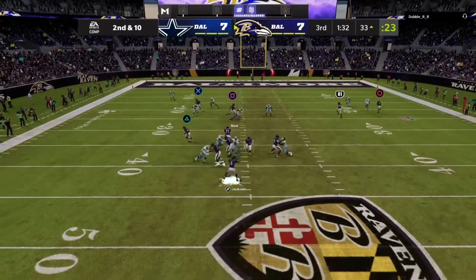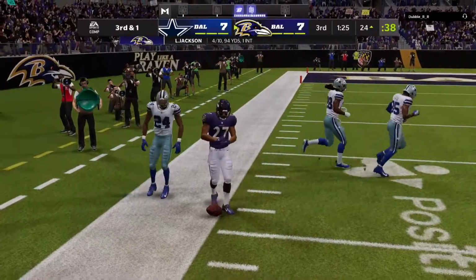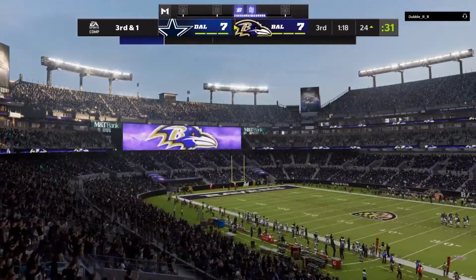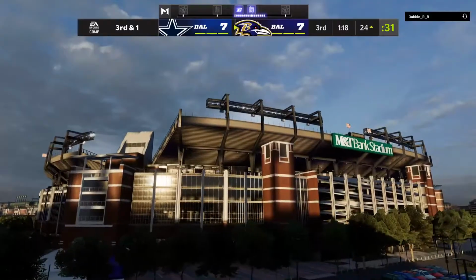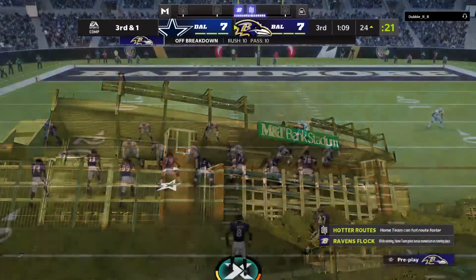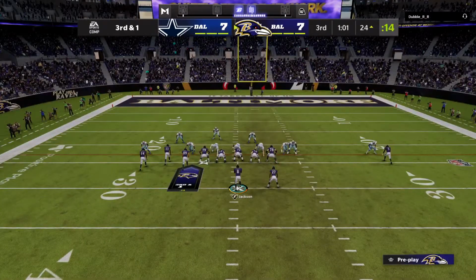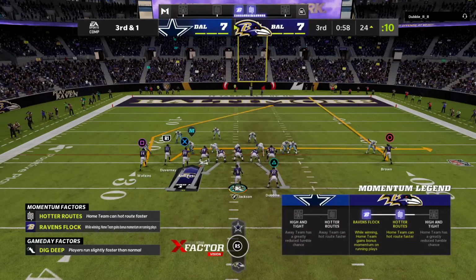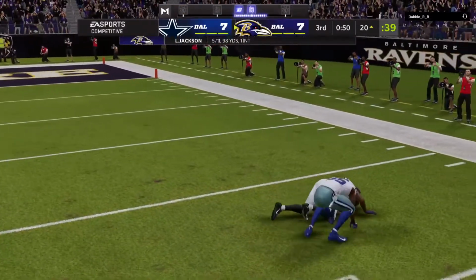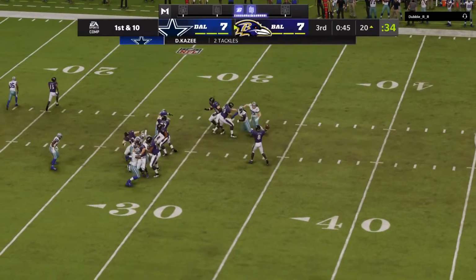Again on 2nd and 10, it's Jackson. He'll swing this out to Dobbins. And able to use his stiff arm for a little bit of leverage before he's taken down. A pretty good gain. 9 yards, not quite enough, and they'll be left now with 3rd and 1. To throw is Jackson. Open man is Duvernay. And he will have a Ravens first down as they're able to convert on 3rd and short yardage with a gain of 4.